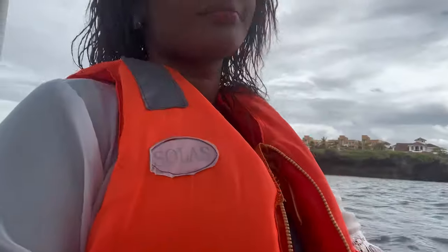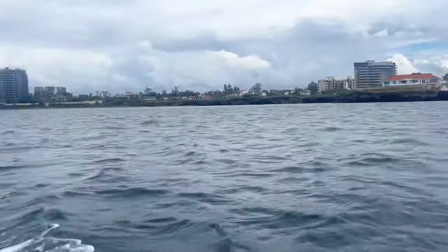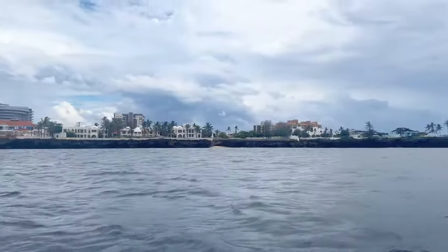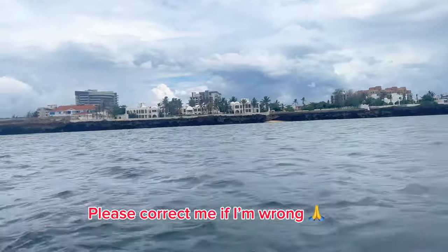Mombasa Island is a 5 by 3 kilometer coral outcrop located on Kenya's coast on the Indian Ocean, and is also connected to the mainland by a causeway. So you guys, we are actually going snorkeling. And this is the Indian Ocean, you know, the view was amazing. So yeah, we are heading towards Fort Jesus. I think they call that particular spot where people snorkel Fort Jesus.